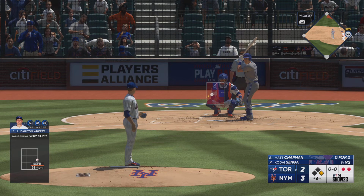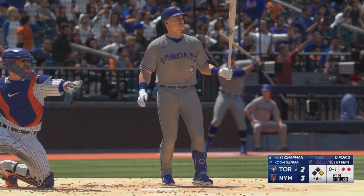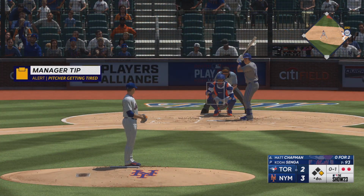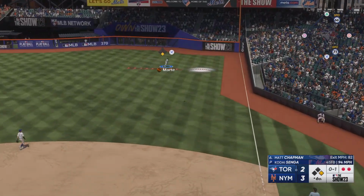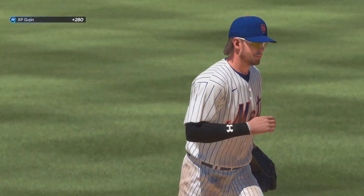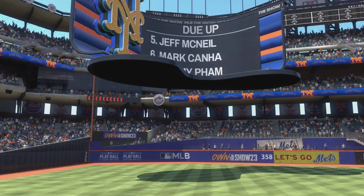Here's Matt Chapman. There's a strike. Chapman measures 6 feet even, 215 pounds, and he took home a Gold Glove in 2021. This one in the air right field. No trouble here. Puts it away for the out. And that is that. So no runs here on a base hit, no errors, and 1 left. We go to the bottom half of it.